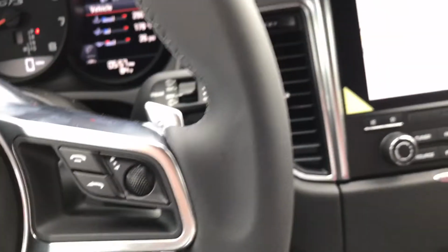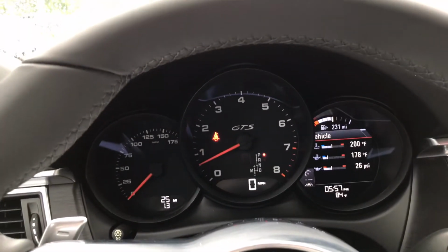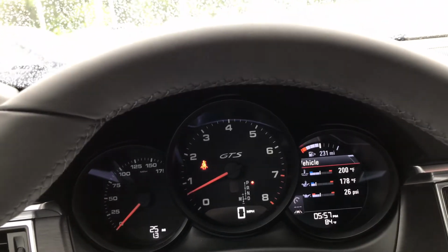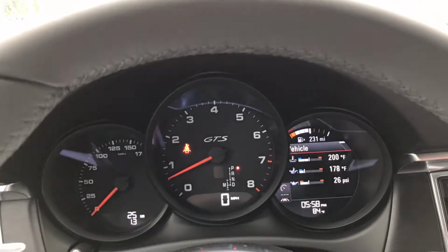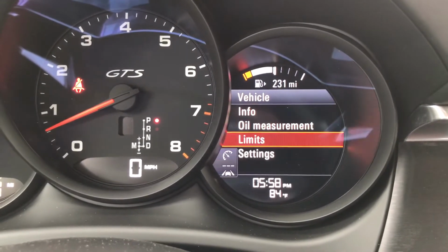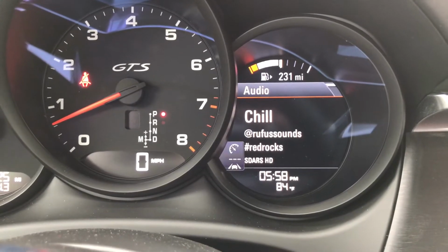Now, the Macan is definitely very unique in its segment because, for one, of the way it sounds, the way it handles, the way it accelerates. It's a very unique, well-designed vehicle. So here's the TFT display, which I mentioned earlier. Again, this is standard on both models. It's a wonderful thing that Porsche's added to its vehicles.